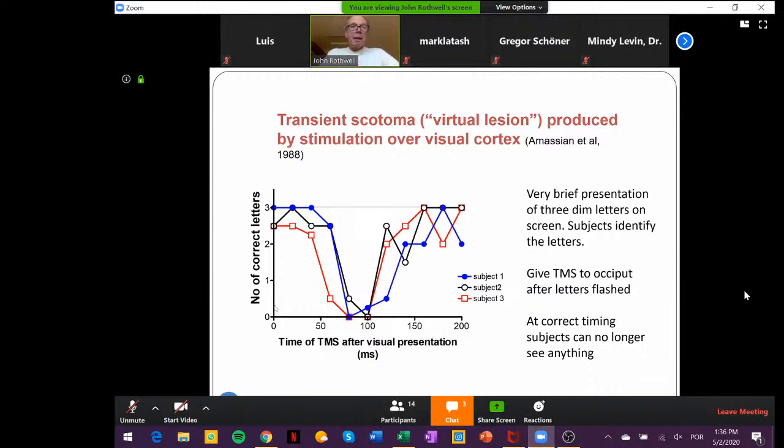It means basically it takes about 60 milliseconds or so for the visual input to get to the visual cortex. And if you interfere with visual cortex function at that time with your TMS pulse, you will no longer be able to perceive it. You've really interfered with the operation of the visual cortex. So that's the first demonstration of a virtual lesion.